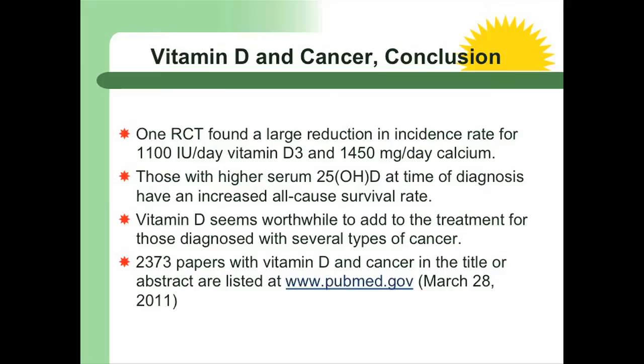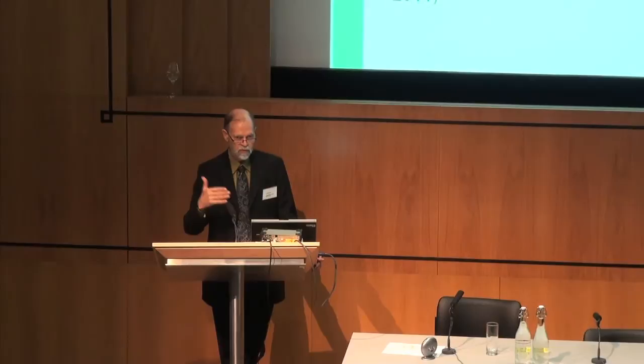Those with higher serum 25-hydroxyvitamin D at time of diagnosis have an increased all-cancer survival rate. This has been shown for 7 cancers now: colon, breast, prostate, non-Hodgkin lymphoma, and one or two more. In fact, the studies in Norway by Johan Moen and his colleagues, one of whom is here today, have shown that diagnosis of cancer in summer is associated with about a 20-30% increased survival rate compared to diagnosis in winter. For breast, I think prostate, ovarian cancer, and maybe one other cancer.